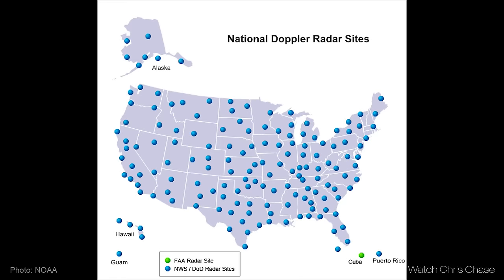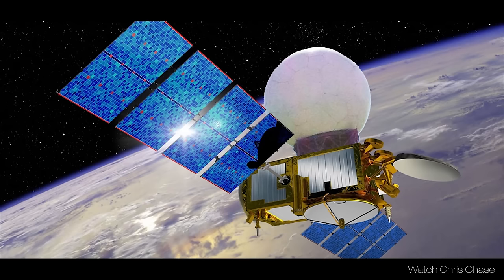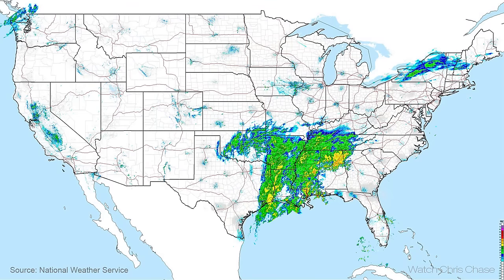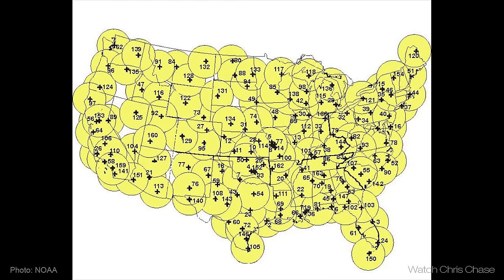This network of radars is where the majority of weather radar information in the U.S. comes from. There is no such thing as a satellite-based radar that can see the entire country at once. When you look at a nationwide radar image, what you're actually looking at is a mosaic, or a picture made up of all the local radar images stitched together, like a big radar quilt.